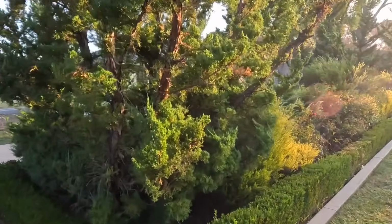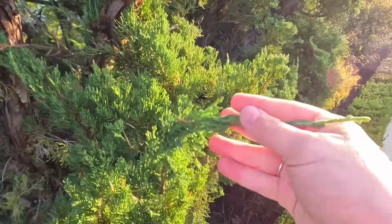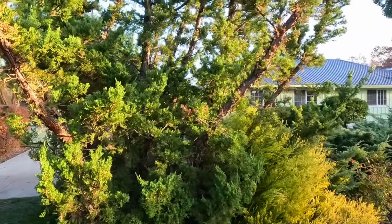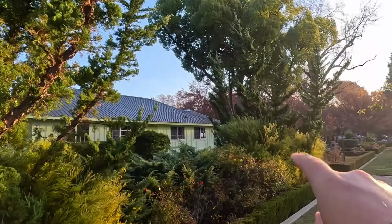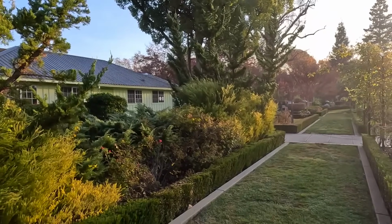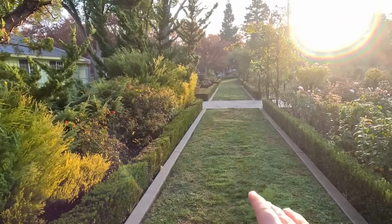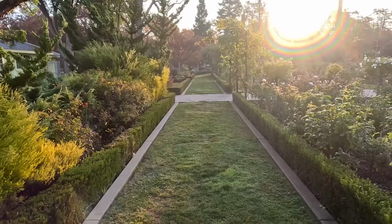This is huge. It smells delicious the second you walk up to it. I wonder what this is, because it's got the same growth habit like a saguaro cypress like we have. I mean, you look at that right there, it's basically the same thing. Isn't that not just so pretty though? The sunlight coming through and the boxwoods. It's picturesque.